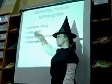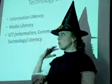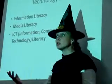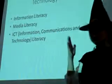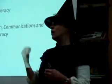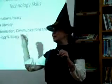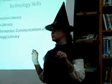So media literacy would be, from my understanding of what you said, if they're watching the news or they're reading a newspaper, they have to be able to think critically about that source of information and maybe even recognize where they can get an alternate source of information.